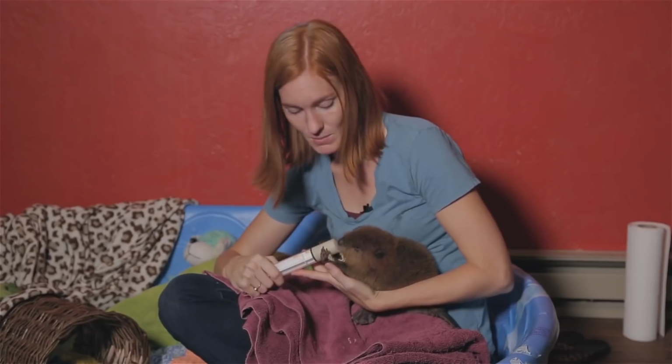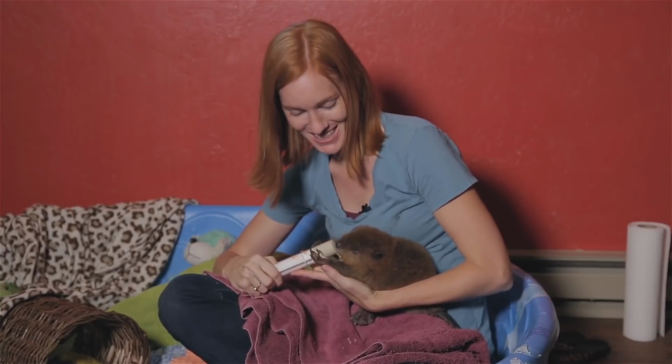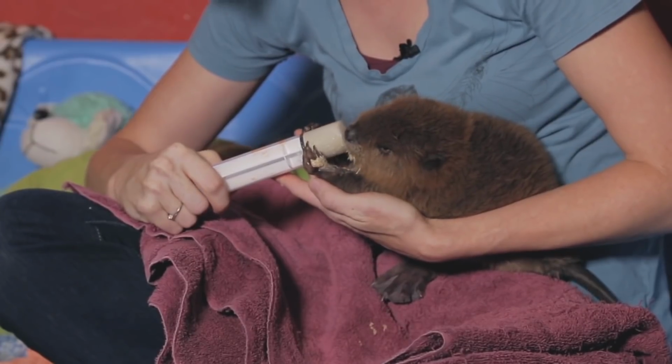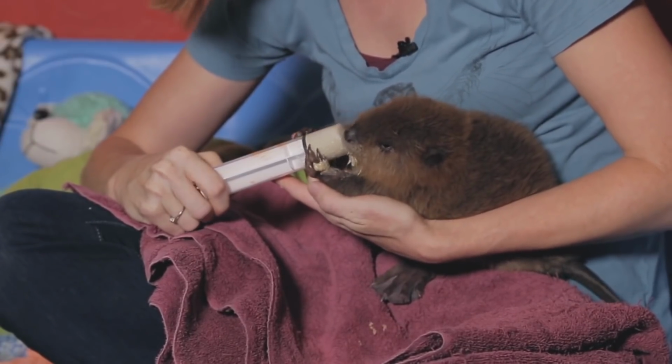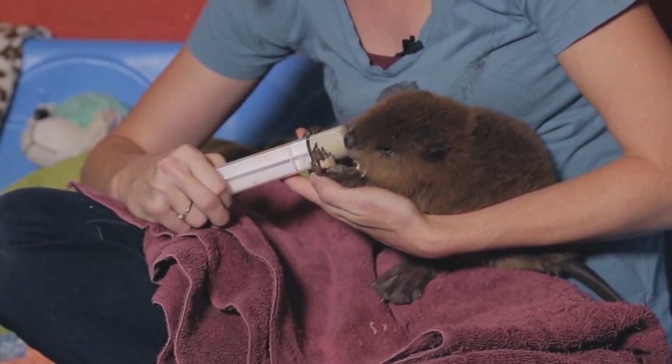He's eating 4 times a day now, and that's the formula. And on top of that, he's also started eating some fresh produce, some starter foods. And that's a really good sign that he's strong and healthy and doing what he should do. We're also offering him a variety of different kinds of soft woods, but when we first put him in, he was not interested at all.